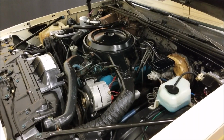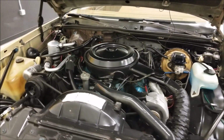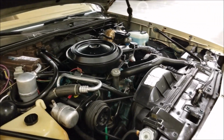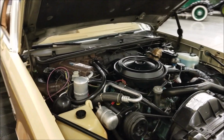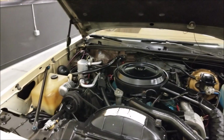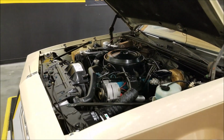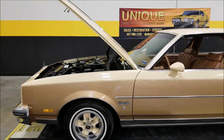Looking at that. Now, as you can see, power steering, power brakes. That 260, 4.3 liter, smooth running. Nice and tidy, very stock looking underneath there. And again, have this all in the still pictures. A bunch of engine bay pics, trunk pics, underside pics, interior. Check out all those still pictures.